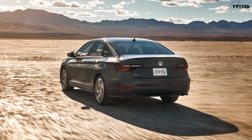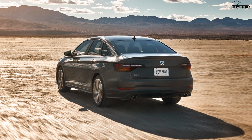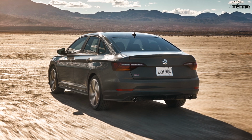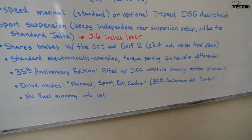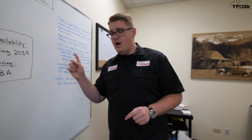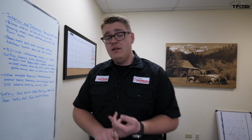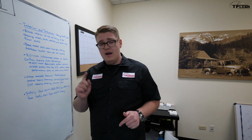One other cool thing is that there's a standard electronically controlled torque sensing limited slip differential that'll help make sure you're putting power down as effectively as you can while you're in the corners. That 35th anniversary edition I talked about, well, that will come standard with dynamic chassis control, which is effectively an adaptive damping system. That's some pretty cool stuff to have on the GLI. What about drive modes? Well, there's 4 drive modes: normal, sport, eco, and custom. And the 35th anniversary edition, because it has dynamic chassis control, adds comfort as another option.